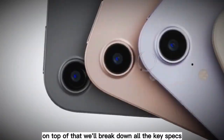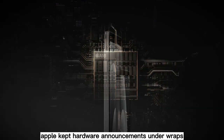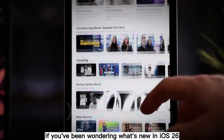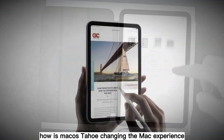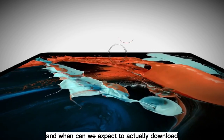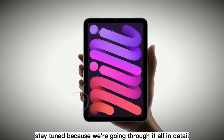On top of that, we'll break down all the key specs, features, release timelines, and pricing expectations. Even though Apple kept hardware announcements under wraps, there are still plenty of whispers about a new Mac Pro and future Apple Silicon chips. So if you've been wondering, what's new in iOS 26? How is macOS Tahoe changing the Mac experience? What's happening with Apple Intelligence? And when can we expect to actually download these updates? Stay tuned, because we're going through it all in detail.